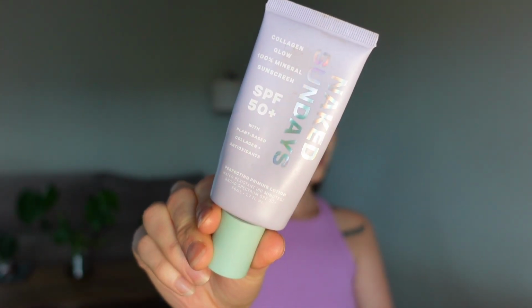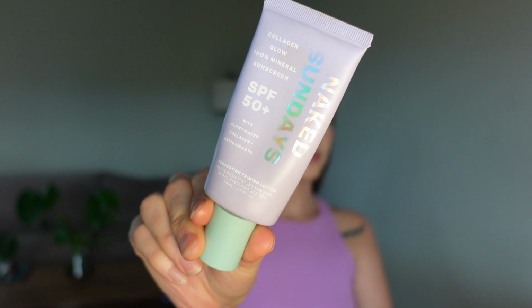So I think that this would be a great addition to any sunscreen collection, but especially if you do lean more dry, because this is quite glowy upon finish. This also spreads super easily over the face, and anyone who's looking for something quick, fast, and easy would love this. Next up is the Naked Sundays Collagen Glow SPF 50+.